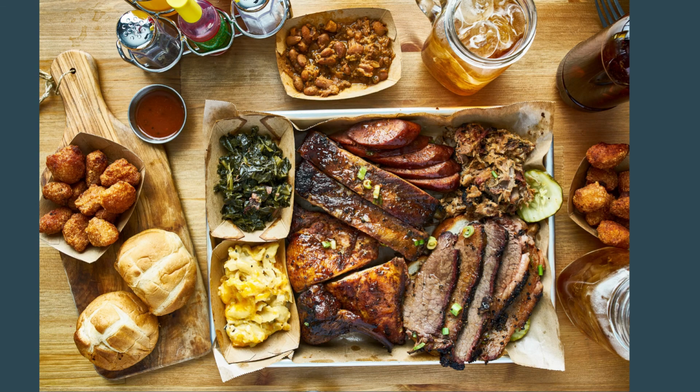Look at this meal. Can you find the main course? What are the sides? What's the beverage? Are there any desserts? Comment your answers below.